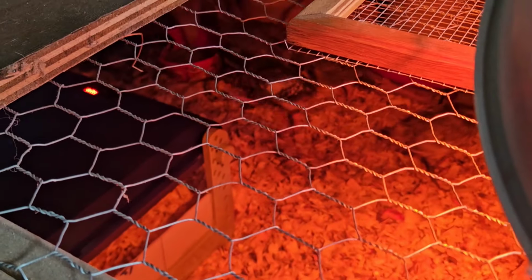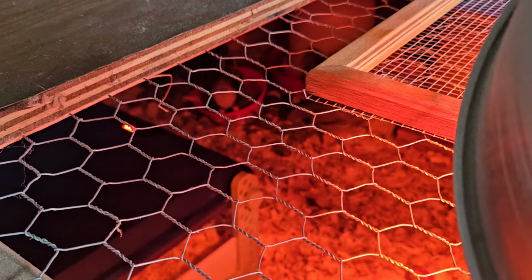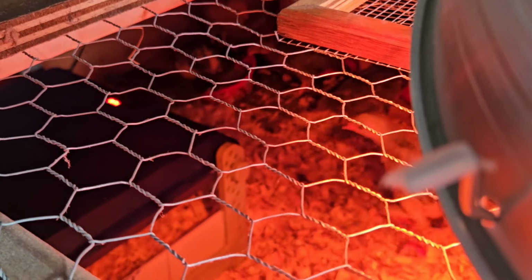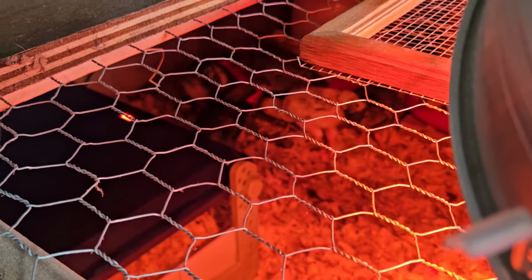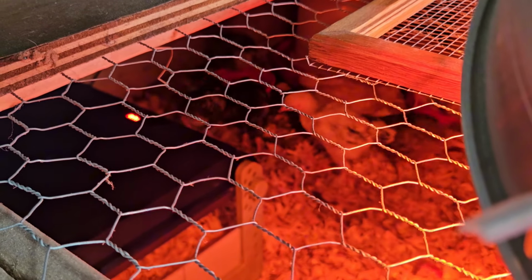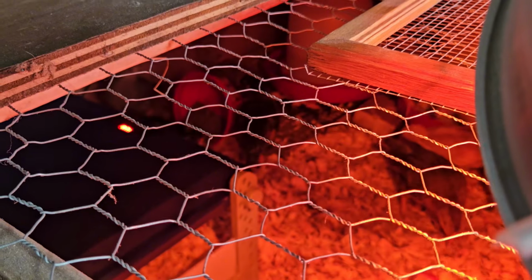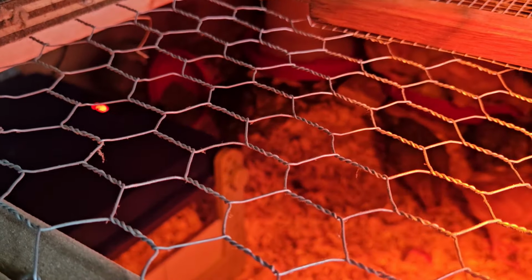Okay, so now that I have the heat plate installed, we'll just see. I'm just going to stay out here with them for a little bit to see how they do with it, and I will check on them periodically through the day to see if they're using it, especially after the temperature drops this afternoon. And if they're not, maybe I need to lower or increase the temperature, but we'll figure it out as we go.